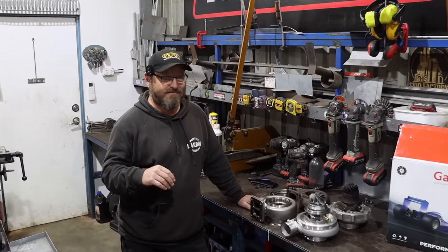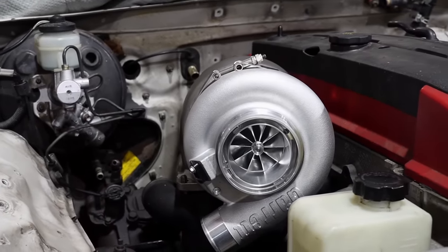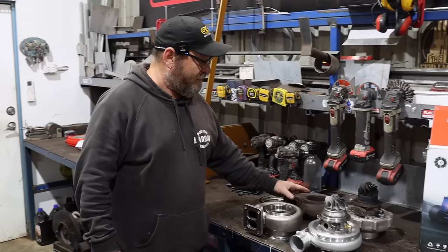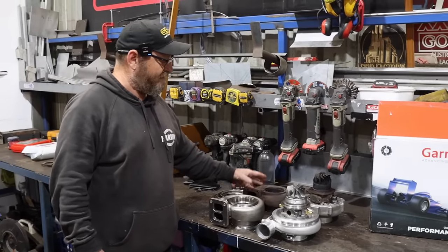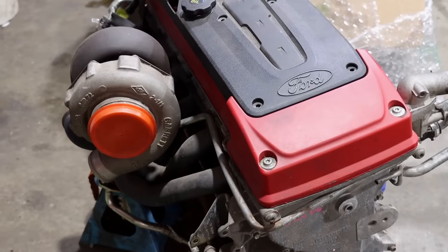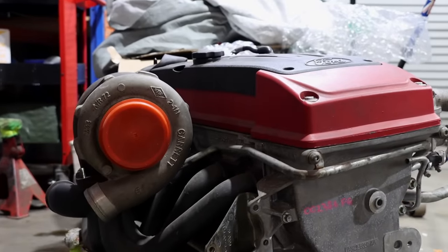Turbo technology has come in leaps and bounds in the last decade or so. I've been there, I've seen it happen, and you know I'm into turbos, so I've taken notice. This turbo here was originally fitted to Woody's 1UZ about 10 years ago. It is a GT4094. At the time, it was the new turbo, and it was a pretty good thing.